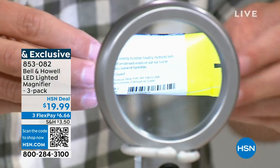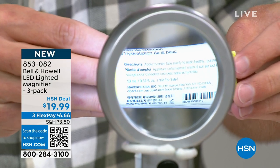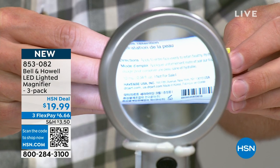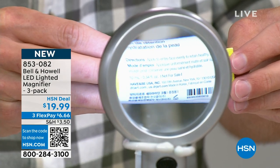How about your moisturizer? This is a little travel one. But when you're reading directions, when you're saying, how much of this do I put on? How many pills do I take? Right. What is the price of that steak at that fancy restaurant? As I pull it back, do you see that 10X come to life?